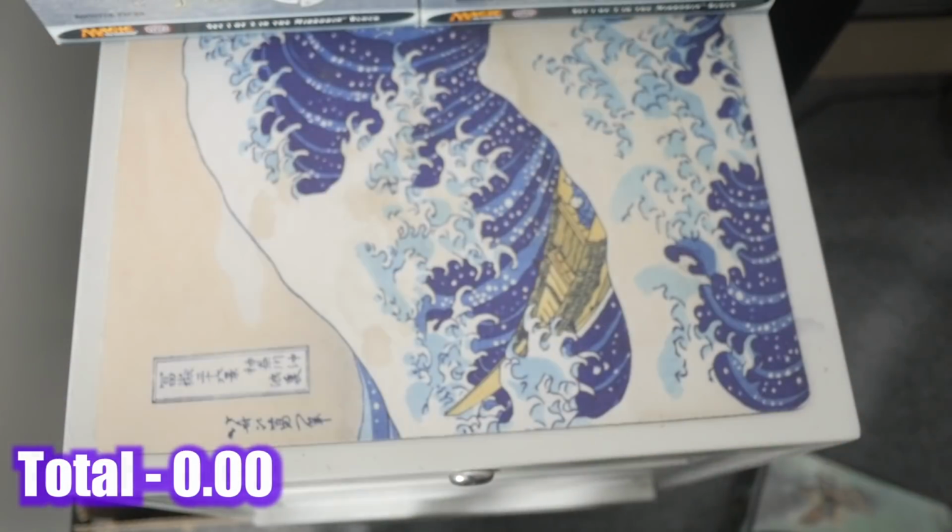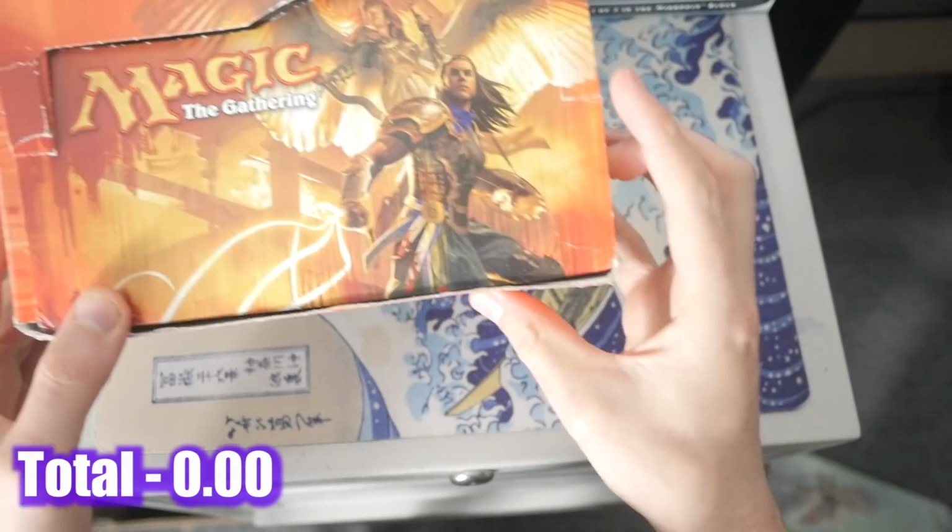Alright, and that was it for Battle for Zendikar. So I'm going to throw these cards back in here. Nothing really pull-worthy yet. There's nothing really even pulling out. I mean, I might go through it later for Pauper reasons, for the most part. Alright, let's go through Gatecrash.